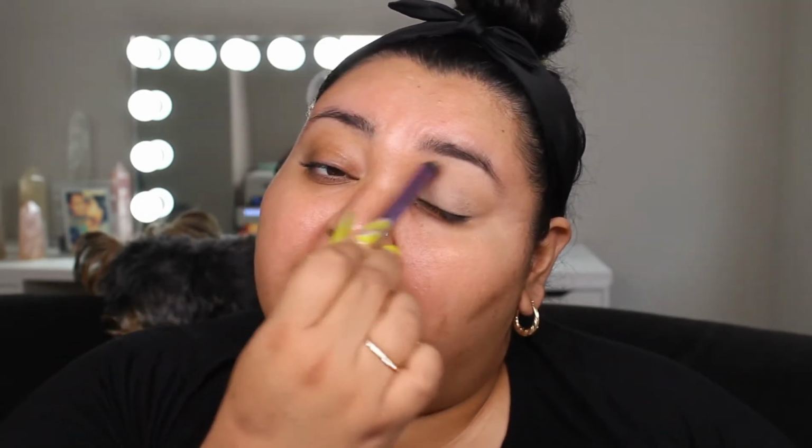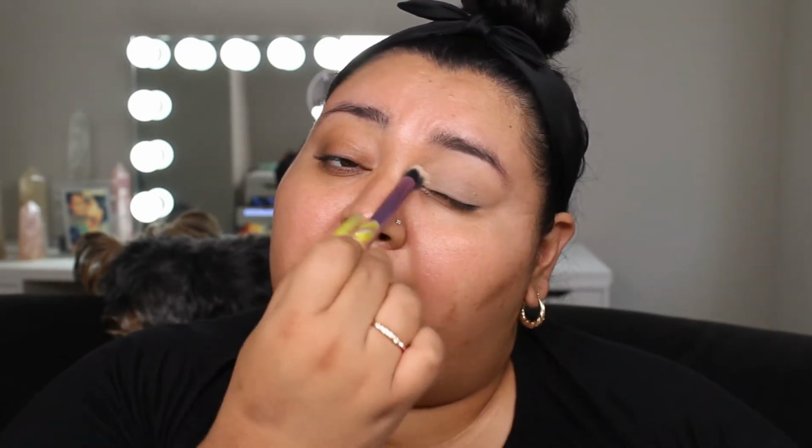So I'm just setting this, and there is no shimmer or anything like that from the pearl pigment. So yeah, it looks good. It feels smooth. I feel like so far it feels like other translucent powders. I guess we'll see under the eye how it looks down there, but so far so good. Oh my gosh, I almost spilled everything. Okay, so moving on to the eyes.